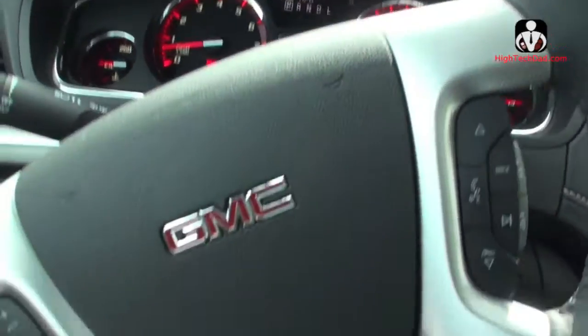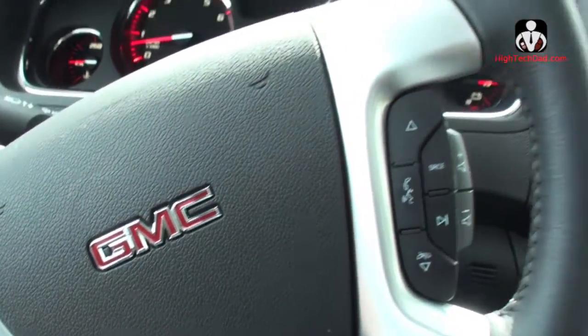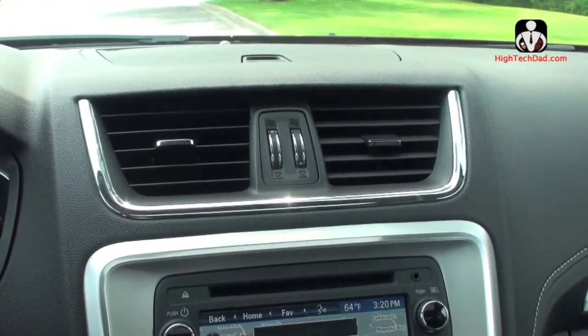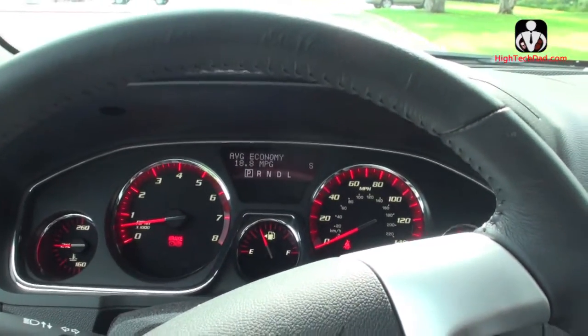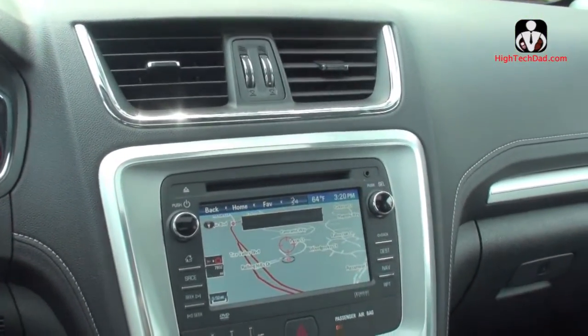But overall, I like the GMC Acadia. This is the 2013. It's no frills, but it gets you there. It gets you there quite comfortably. Definitely recommend the leather seating if that's an option. And at $45,000, it seems pretty reasonable for a car that's this big.